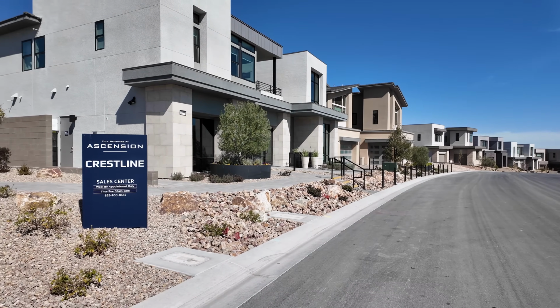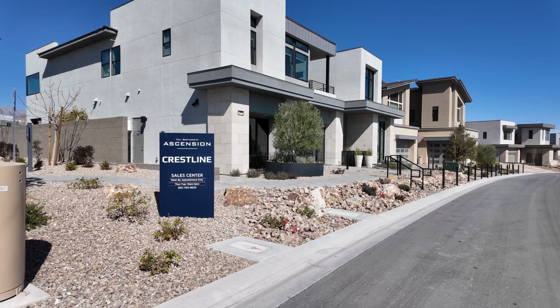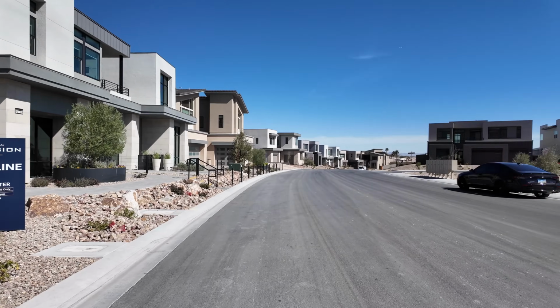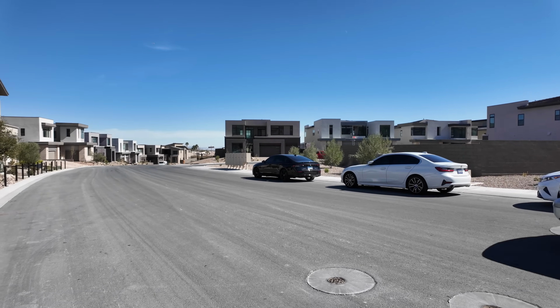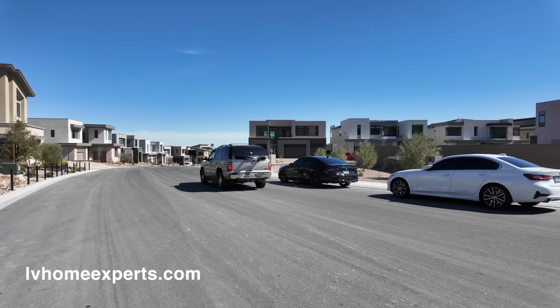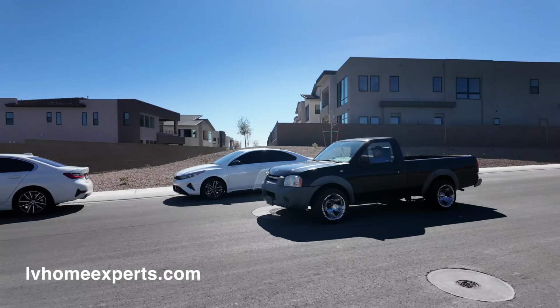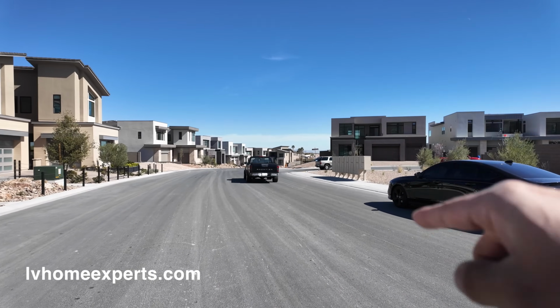Right now, we're gonna be touring some of these beautiful homes by Toll Brothers in this village called Session. The name of this neighborhood here is Crestline. Now you have 3 different floor plans to pick and choose from. Now we did tour that a while back as they were going through the framing and stuff like that. Here's your cluster box.